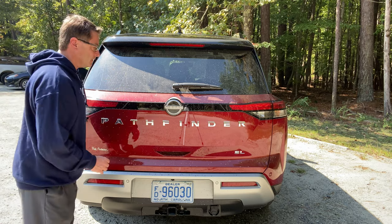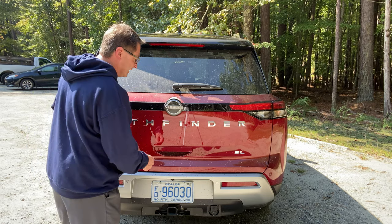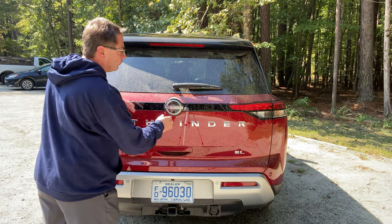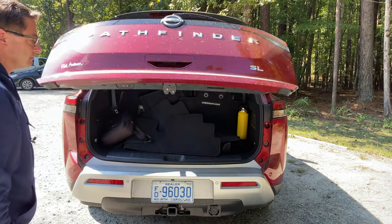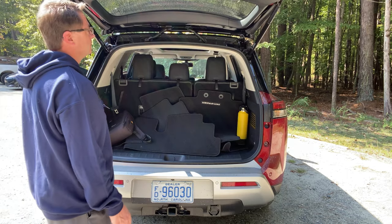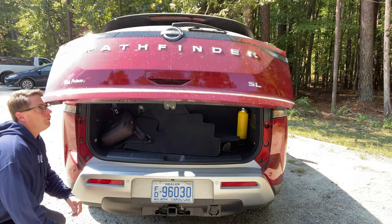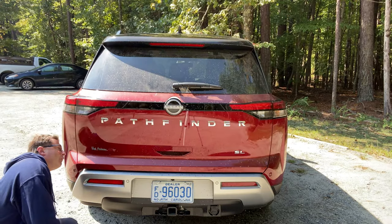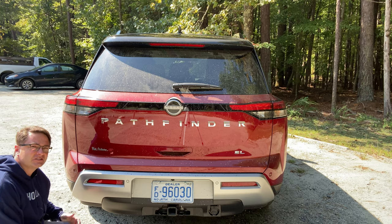Just a little bit more than the current Toyota Highlander, but watch how fast this opens up. It's crazy. It's got my camera bag, some floor mats, and my drink bottle in there. It's fast, right? It's fast. Let me time it. Faster than me. That's how I time things. Faster or slower than me.